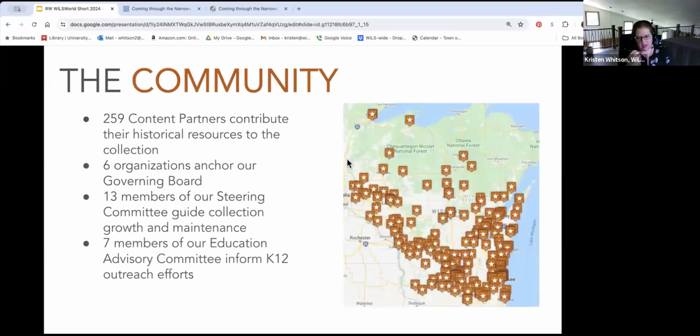So I tell you all that to explain why it is that 259 content partners contribute their historical resources to Recollection Wisconsin. In each state, there's also some kind of governing body for those service hubs, and sometimes they're at a university, and sometimes they're community-focused organizations like ours. In our case, we have 6 organizations on our governing board that make some of the major decisions, sort of like fiscal responsibility types of decisions for Recollection Wisconsin. And then we have 13 members of our steering committee that help guide collection growth and maintenance. And then when we have questions about how to reach out to the educator community, K-12 educators, we have several members of an education advisory committee that we reach out to.